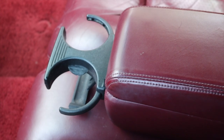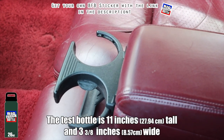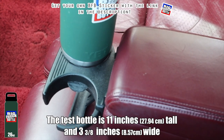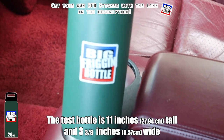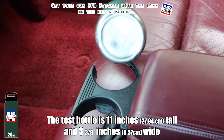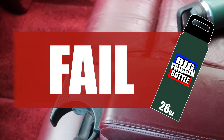And then we do have a fold-down center console with cup holders, so we will do a big friggin' bottle test here in the Cadillac Sedan DeVille from 1992. And unfortunately it fails. The arms of the cup holder aren't adjustable. So alas, it's a fail, but I can't really fault it too much.